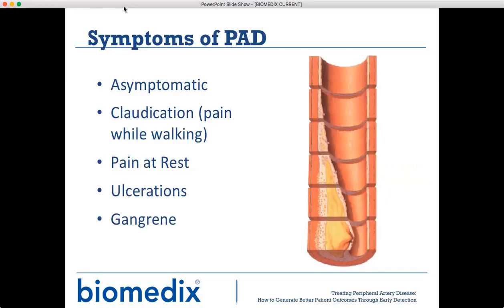Once the disease continues to progress, the pain then develops at rest. We're not delivering enough oxygen to the tissues even at rest. And I'll show you a characteristic way you can identify a patient with rest pain. Continue the progression, it gets even worse. The skin starts to break down and ulcers form. And finally, the end result of severe PAD and the lack of oxygen to tissue is tissue necrosis or gangrene. And unfortunately, too often we see this in our practice.